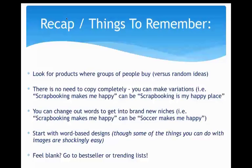We definitely don't need to copy completely. You can make variations, right? So scrapbooking makes me happy can be changed to scrapbooking is my happy place. As we went over, you can change out the words. Instead of just scrapbooking makes me happy, you can have soccer makes me happy, basketball makes me happy. And this is how you can start to scale up and have tons of designs really quickly. And you'll see once we go into how to make the design, how simple that is.